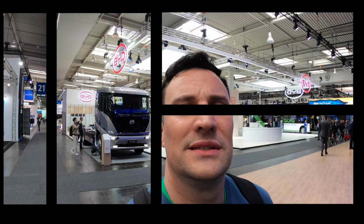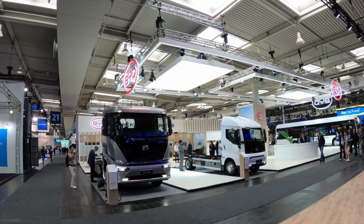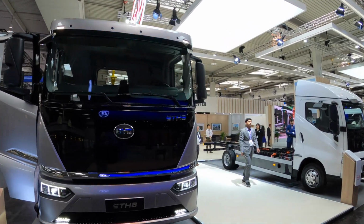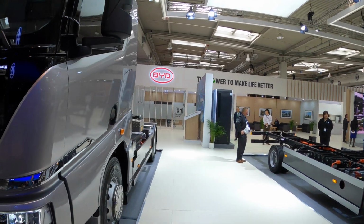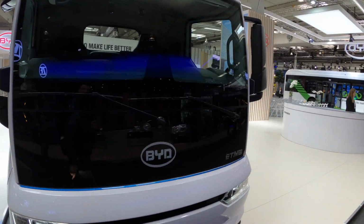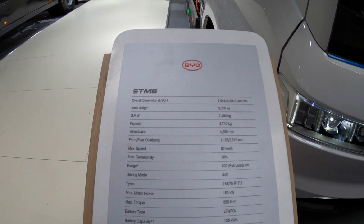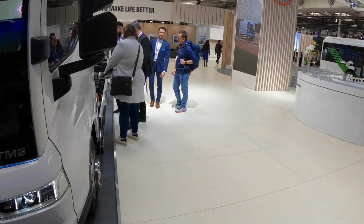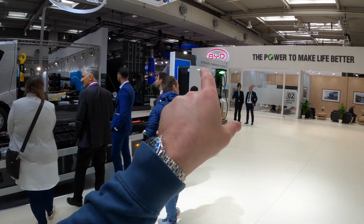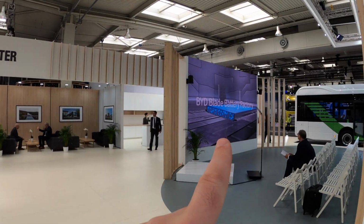So that's Quantron. Next we have a name that we all know from the passenger car space. It is BYD, Build Your Dreams, here at IAA in Hanover 2022. So this is the ETHB, fully electric truck, tractor unit, and then you've got a very cool, very futuristic ETM6. You can see all the data there. Very futuristic, and the styling on it is lovely. They've got their own charging unit. This has the battery storage. And we talked about the Blade battery here.